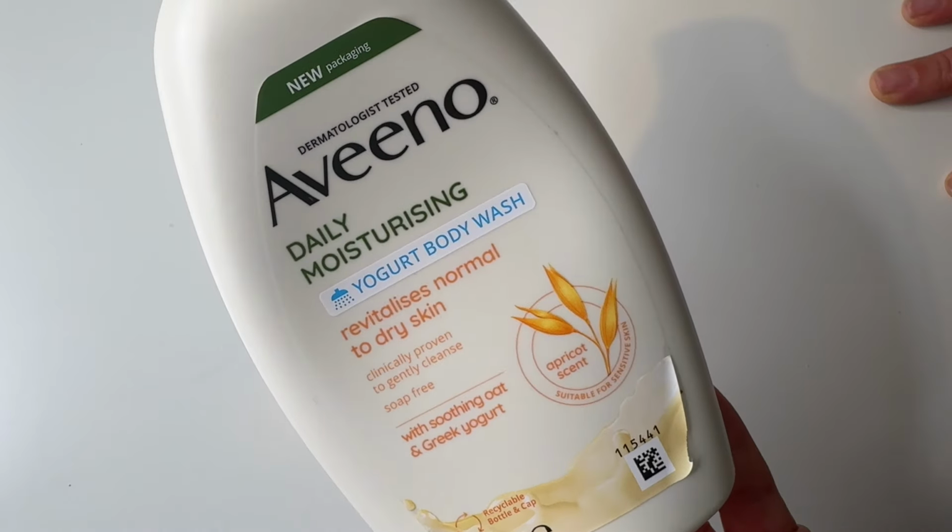So let's get started. We're gonna start with the body because the shower is sort of where things tend to kick off for me in the mornings. And I'm gonna start off with the body wash. This one is by Aveeno. It is the moisturizing body wash.